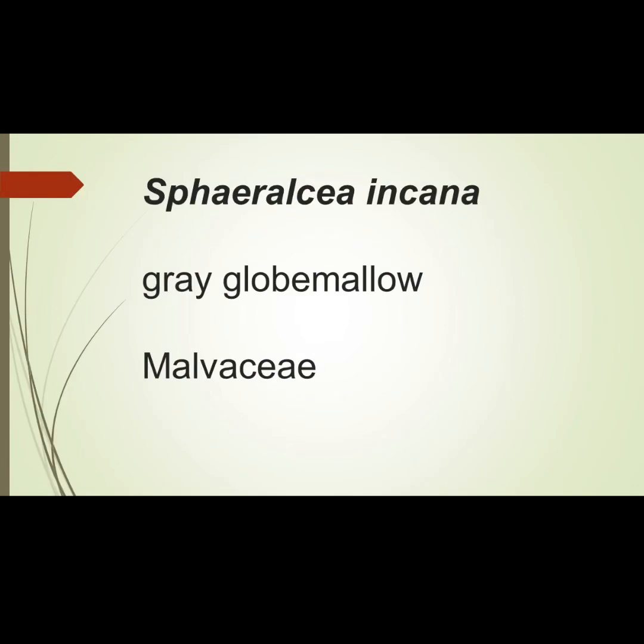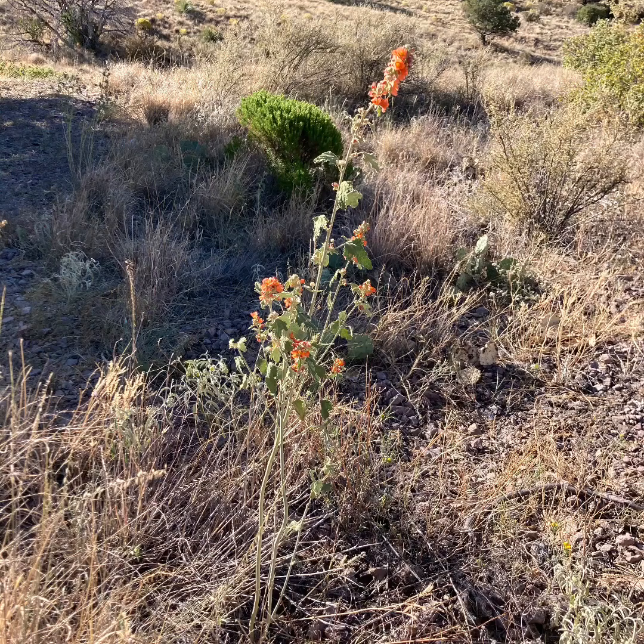The last species we'll cover is a perennial forb, Sphaeralcea incana, and that's gray globemallow in the Malvaceae family. Sphaeralcea is from a Greek word that refers to globe in the hollyhock genus, and incana means white pubescence or covered in a white pubescence.